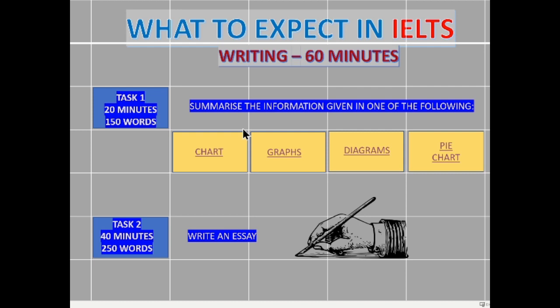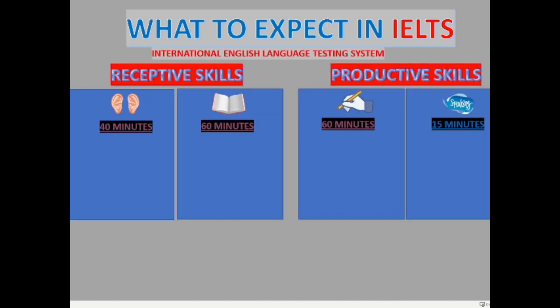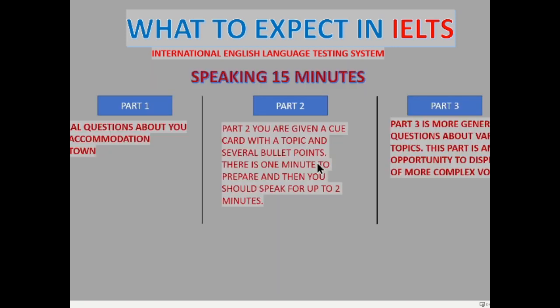So now we're moving on to the final part of the productive skills, and the last part of the test, which, as I've said, may happen up to a week before or up to a week after, or it can even happen on the same day. And this is the speaking test itself. Now the speaking test lasts 11 to 15 minutes depending on the questions, etc.